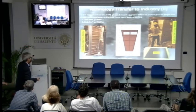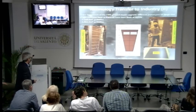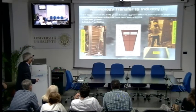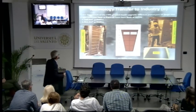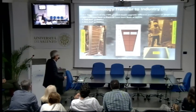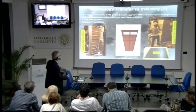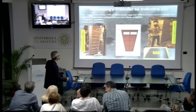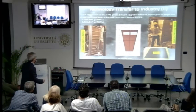For this kind of detector, the idea is different. To reach this very big detector, about 2 meters times 1.2 meters, you produce a tile of detector that is more or less 600 by 500, which is the basic tile of this larger detector, and you glue these tiles together in order to realize a very, very large detector.